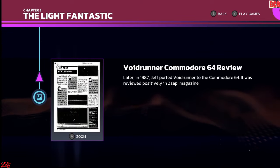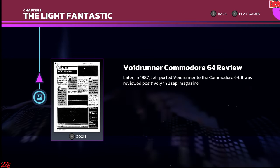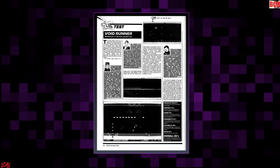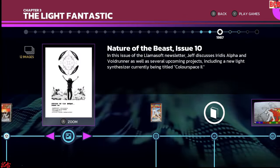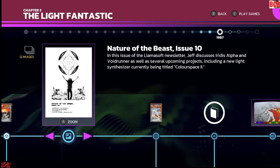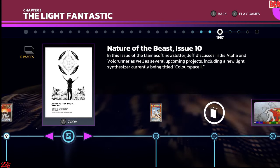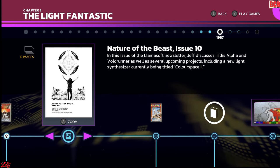Voidrunner C64 review. Later in 87, Jeff ported Voidrunner to the C64. It was reviewed positively in Zap magazine. Nature of the Beast, issue 10. In this issue of the Llamasoft newsletter, Jeff discusses Iridis Alpha and Voidrunner, as well as several upcoming projects, including a new light synthesizer currently being titled Colourspace 2.